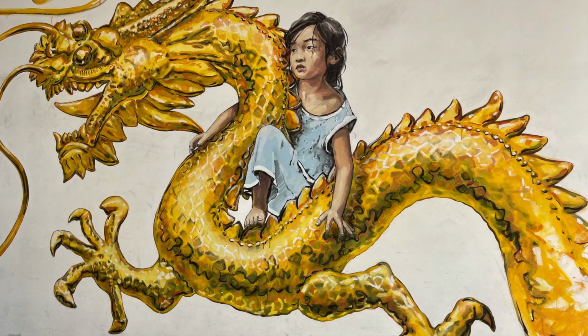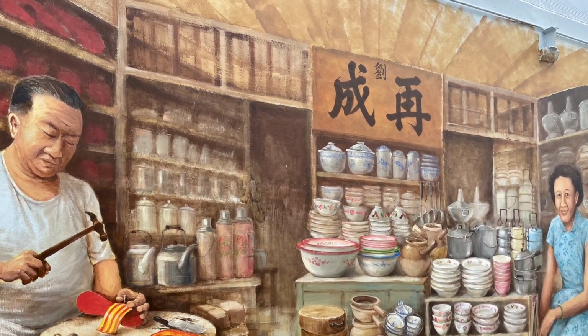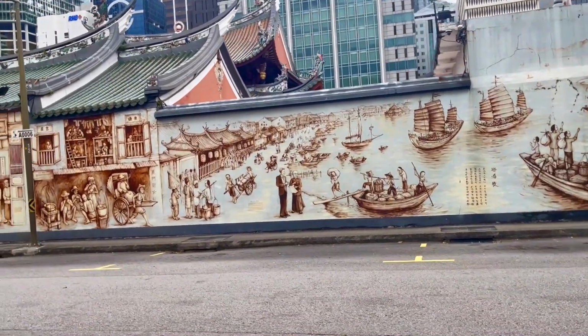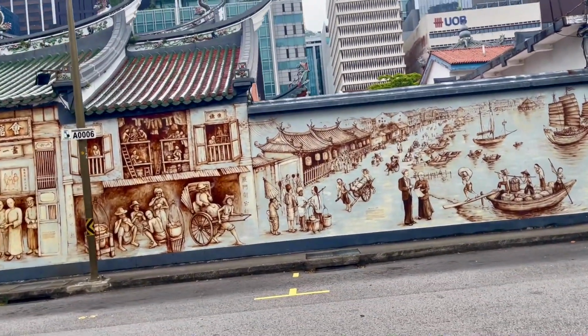This kid and dragon wall art was made by Ernest Satchwick. This clockmaker mural is also a work of Yip Yeo Chong. This is the back wall of the Thian Hock Keng temple. The 40-meter long wall mural is also drawn by Yip Yeo Chong. It shows the lives of early immigrants.